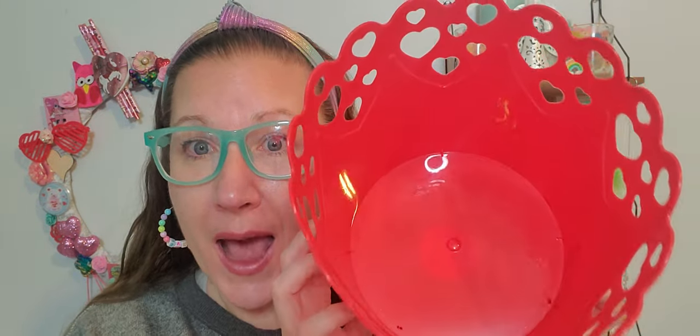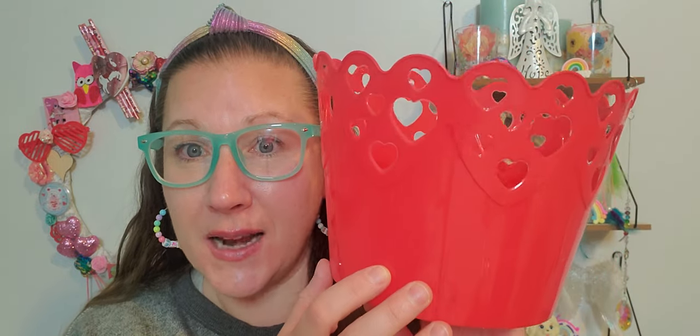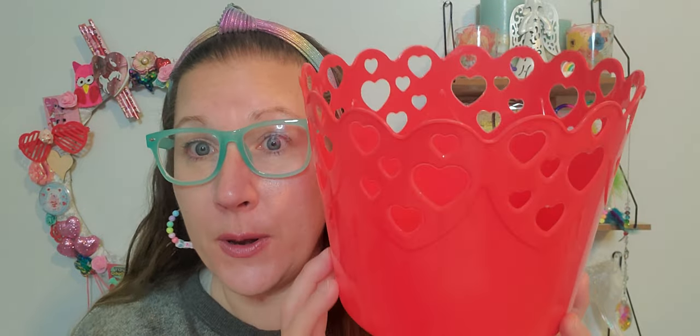Now, okay. I picked up this beautiful little basket. I absolutely think it's stunning. I'm not quite sure where I'm gonna put it yet, what I'm gonna do with it, if I'm gonna keep it or gift it away. I just know it was way too cute not to pick up, and I can picture something really sweet sitting in there. I might even roll my hand towels in the bathroom and stick them in this and put them on the side of the sink. So that is a contender of what I'm gonna do with this basket for Valentine's Day decorating. I love the size of it too.